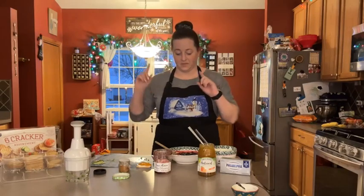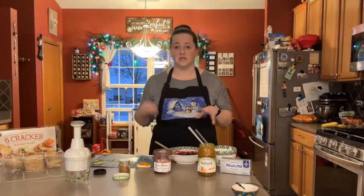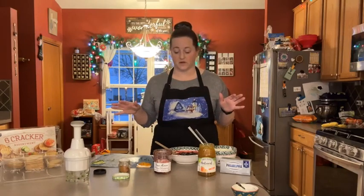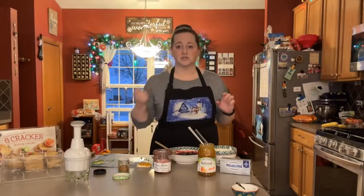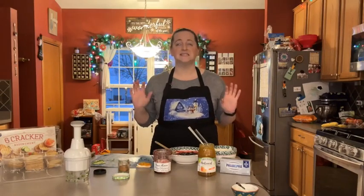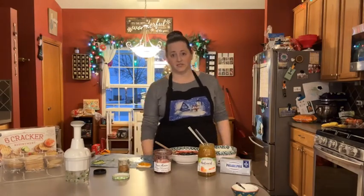So again, a jar of jelly, a jalapeno, to your liking, seeds, ribs, no seeds, no ribs, whatever you want to do, and red pepper flakes to your liking. Stir it up, let it sit in the fridge. Delicious.